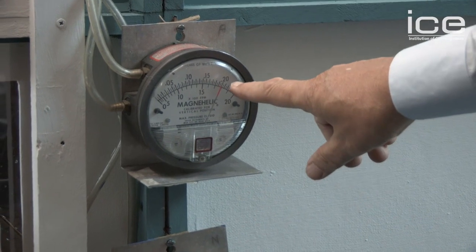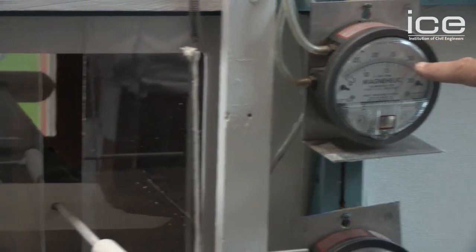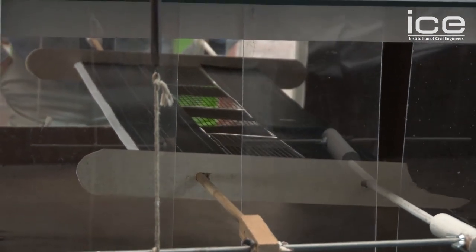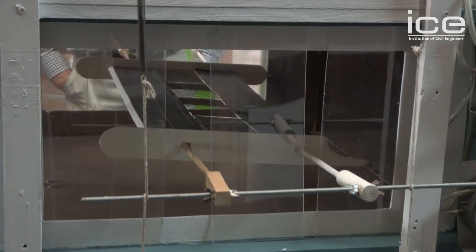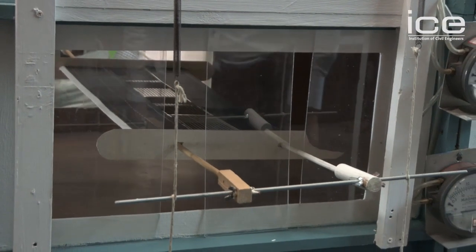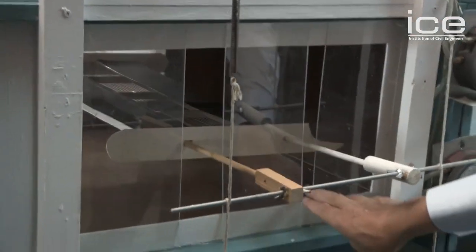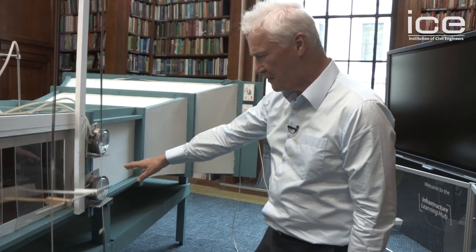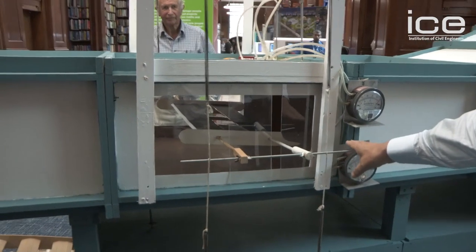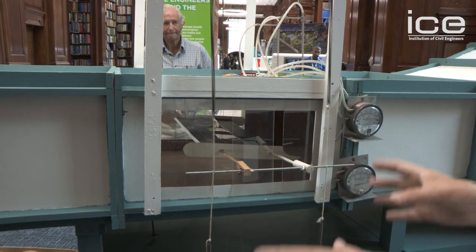The wind speed, this indicates the wind speeds. It is now well past the flutter speed of the previous model, and we still have an aerodynamically stable model. In fact, we're now at a maximum wind speed, and we still don't have flutter. It will flutter eventually. It's just off the scale of our particular test. There, you can see it's not far off flutter if I just move it, but you're not getting divergent amplification.